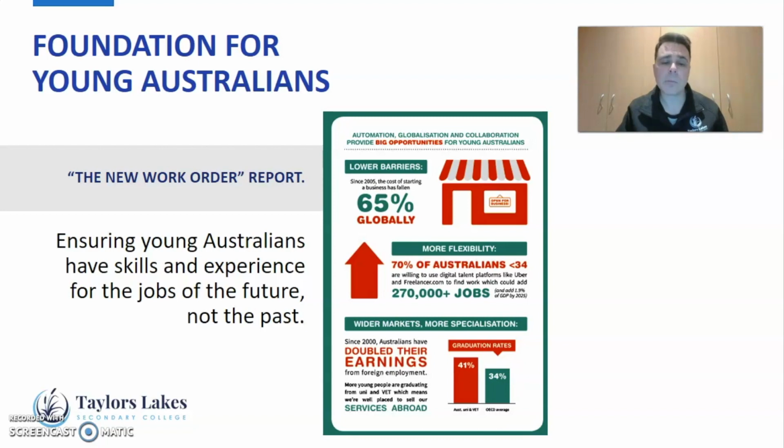And certainly just down the bottom there, have a look at earnings. Since 2000, Australians have doubled their earnings from foreign employment, and moreover, right down the bottom, you can see more young people are graduating from university and VET, which means that we're all placed to sell our services abroad. So it is very much a global economy that we are part of, and things that we are mindful of here at Taylor's Lakes.